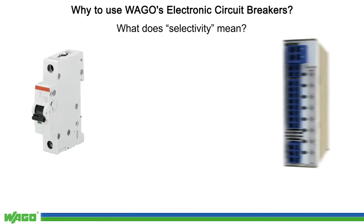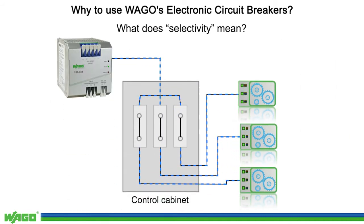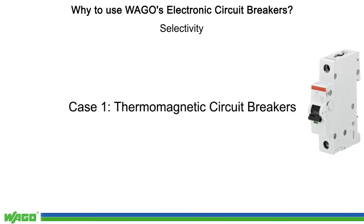Let's talk about selectivity. Selectivity allows an overloaded circuit to be shut down without affecting the other parts of the system. Now let's look at the thermomagnetic circuit breakers more closely.